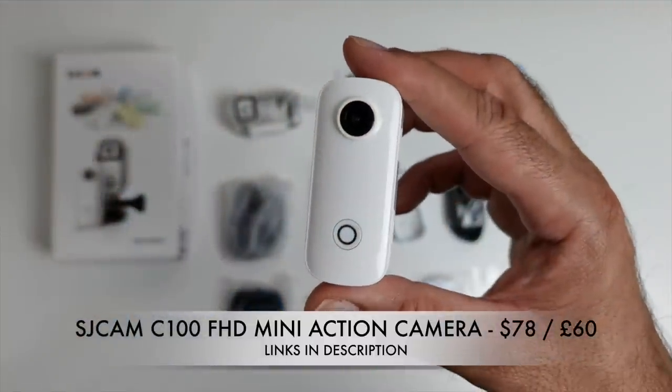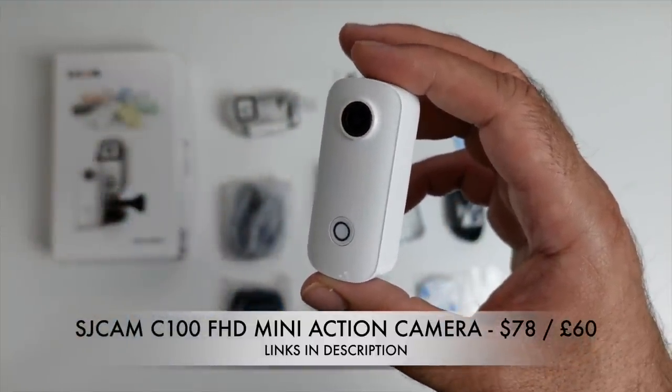So that was the tiny little action camera by SJCAM. This is the C100.